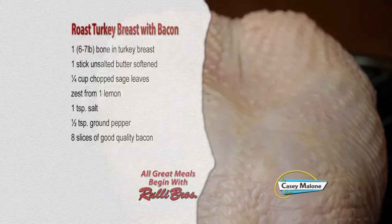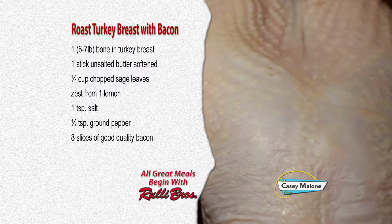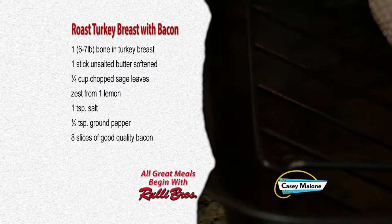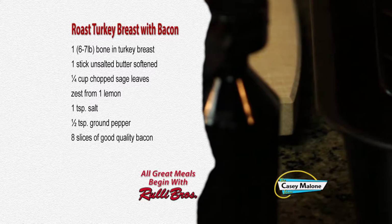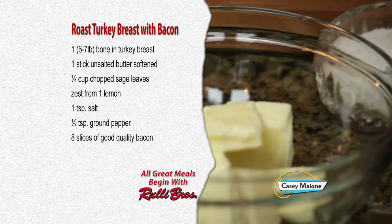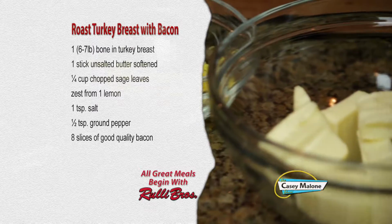For this recipe, you'll need one 6 to 7 pound bone-in turkey breast, 1 stick of unsalted butter softened, 1/4 cup of chopped sage leaves, zest from 1 lemon, 1 teaspoon of salt, 1/2 teaspoon of ground pepper, and 8 slices of good quality bacon.